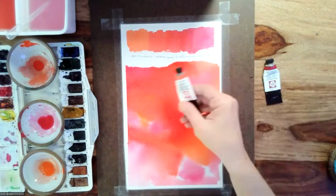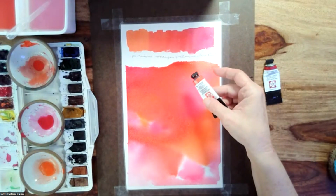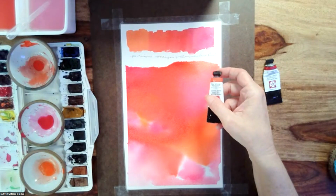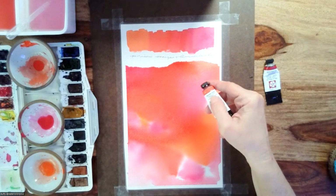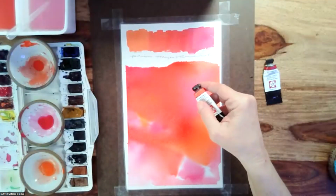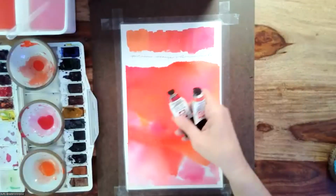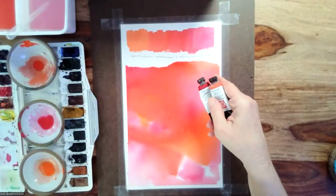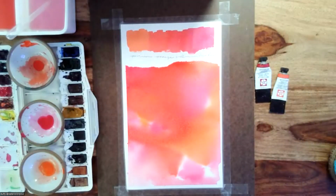And since the Perrion is so, I don't know if I'm saying that right, John. How do you say the Perrion? I say Perrion red, but that's just how I say it. Okay, perfect. It's highly staining, much like the quinacridones. So they don't really compete with each other. They really blend together really beautifully. I love these mixes. Yeah, it's very pretty. Thank you.